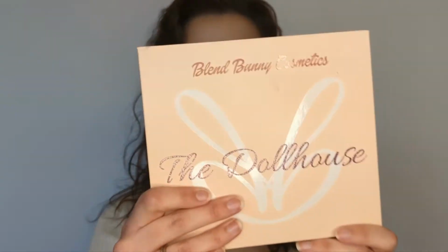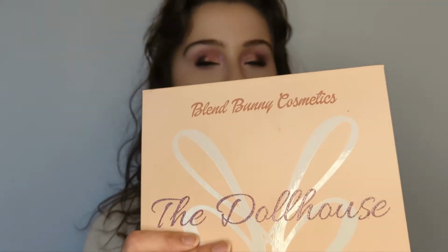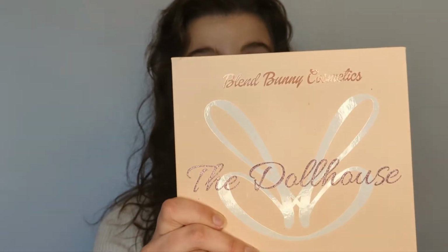So this is actually the palette I'm wearing on my eyes today. I adore this palette. I love Blend Bunny's formula. This is no exception. I just think this is a lovely palette, really unique. It's a new favorite. I got it, I believe, in January. So yeah, this is a very new favorite, but I really do love it.